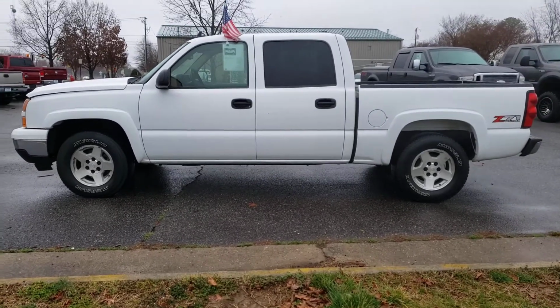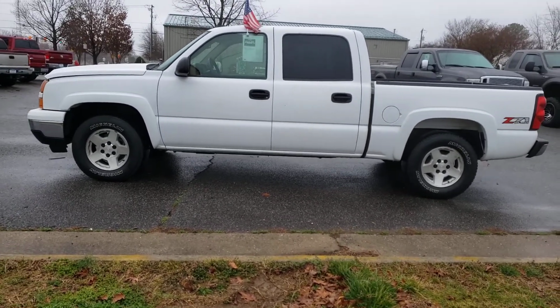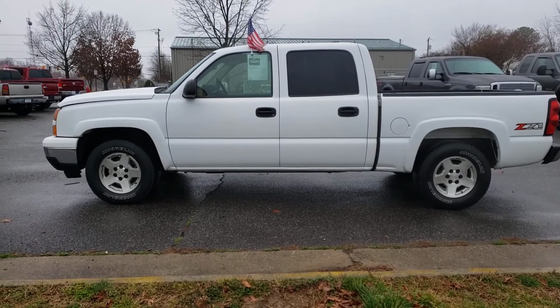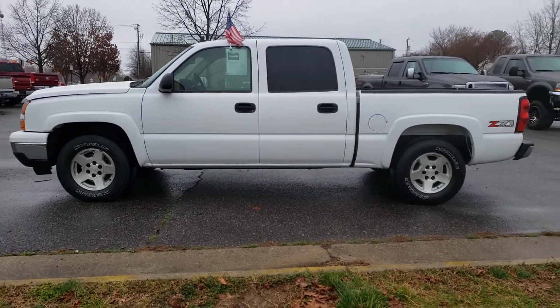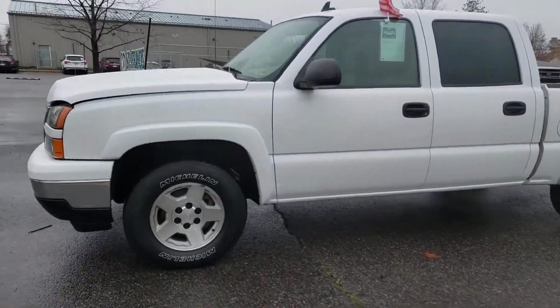We're going to be taking a look at this one owner 2006 Chevrolet Silverado 1500. It is a Z71 four-wheel drive. It comes with Michelin tires all the way around. The body's in good shape.